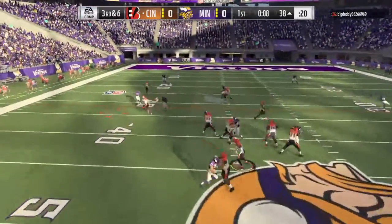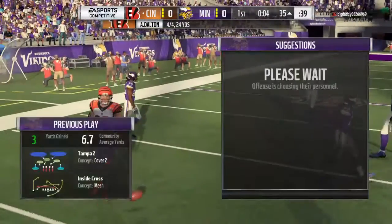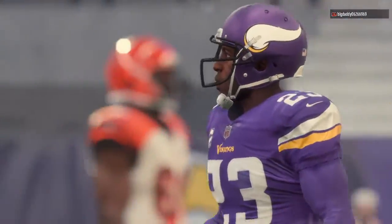Andy Dalton. To the left side here for Eifert. And he'll go down here at the 35-yard line. They stop him for only 3 that time, and that'll bring up 4th down.